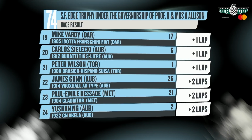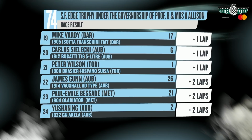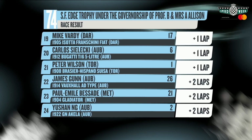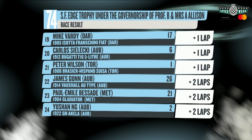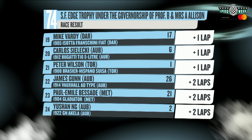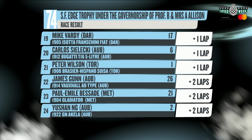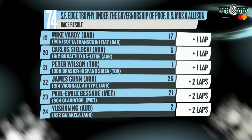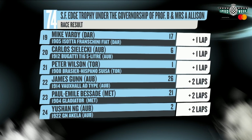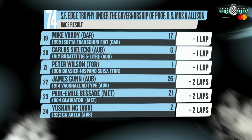19th, number 17, the massive Isotta Fraschini powered Fiat of Mike Vardy. Then right alongside him was number 20, Carlos Seletsky with a number 6 Bugatti Type 16 5-litre car there. In 21st, number 1, Peter Wilson with the Brasier Strana Suiza. 22nd, number 26, James Gunn with the Vauxhall AD. 23rd, Paul-Emile Pissard with the Gladiator, number 21. Both of those guys are 2 laps down. And finally, Dusan Ung with the GN Akela.